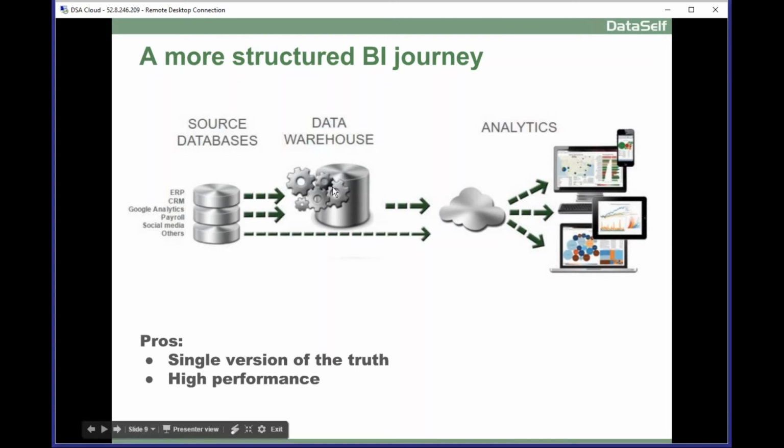High performance. With a data warehouse, you pretty much eliminate performance issues with your data source, and you make reports run really fast, most of them in seconds, regardless of the size of your database. Data warehouse helps a lot with performance issues on both sides of the equation here.